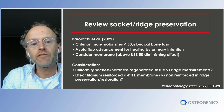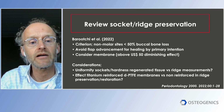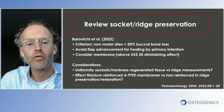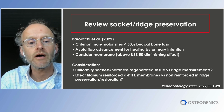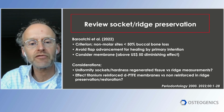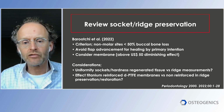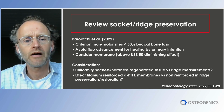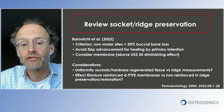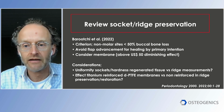If we're going to look at more recent reviews, I want to draw your attention to a very interesting study by Barocci from last year. And they only include non-molars with less than 50% buccal bone loss. And in this review, they state as implications for daily practice that you should avoid flap advancements for healing by primary intention. So really, it emphasizes the need not to close the tissues. They also state that you should consider a membrane as it will minimize the ridge resorption. And they say above $50, there's a diminishing effect.